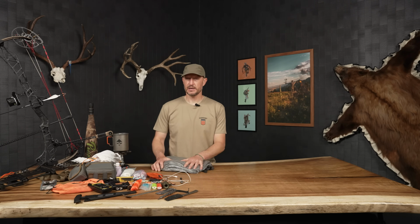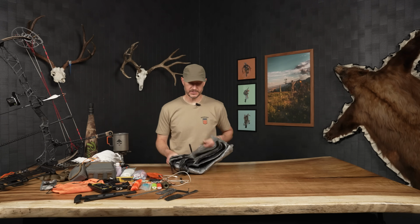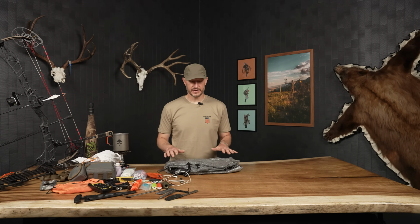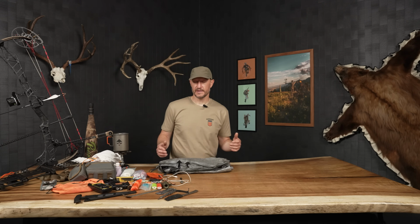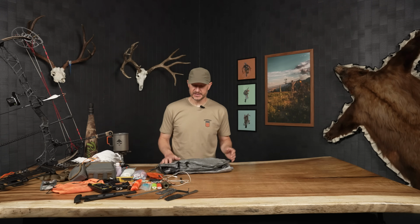Last piece of sleeping equipment or tent. I don't pack a tent, I pack a tarp. So this is the GOHUNT Dyneema tarp. The reason I pack a tarp versus a one-man or a two-man tent is because I don't often actually even set my tarp up. The only time I set my tarp up is if it looks like it's going to rain and I need that weather protection from the storm. I might set this up if I'm just sitting midday and I'm riding out a storm. It just gives me that versatility to either set it up or not set it up.